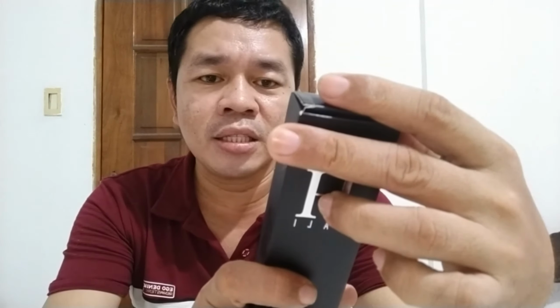Directions. Spray Hali Classic at least 6 inches away from your skin or clothes. Spray 5 times or above for longer fragrance duration. Caution: this product is for external use only.